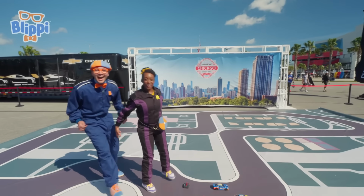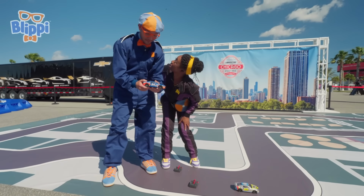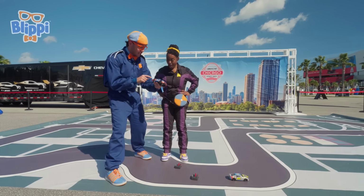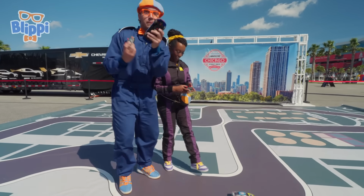See, Blippi? Real race cars! Oh, wait a minute. Meekah, these are toy race cars. Well, they look much bigger from far away. Oh, yeah. Well, anyway, something we can do with these cars is race. Look, they're remote controlled. Cool. Whoa, here's one for me and one for me. Probably should put this down.